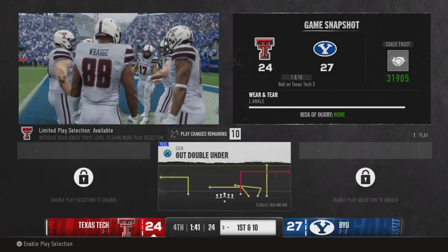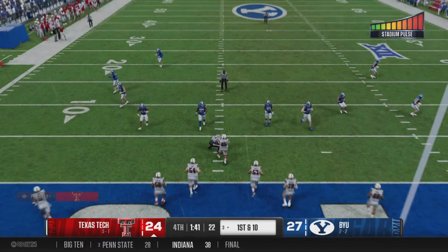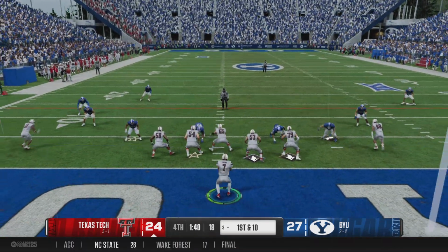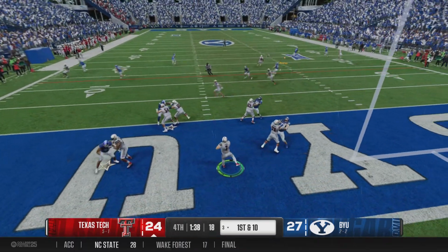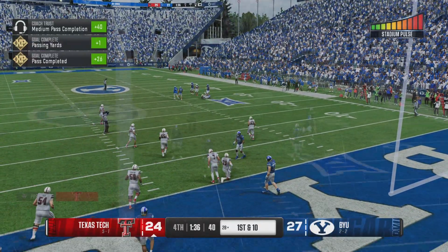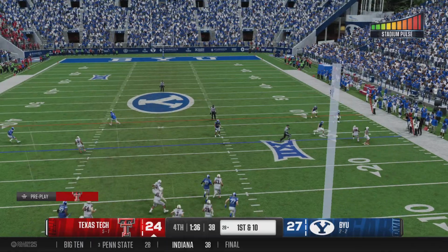They don't do anything with it. A minute 41 left. It's a 3-point game. Out double under. We're on our own 3-yard line. Trying to find his man on first down. Get that. Beautiful. Hurry up. That is exactly what you're looking for when you inside zone.